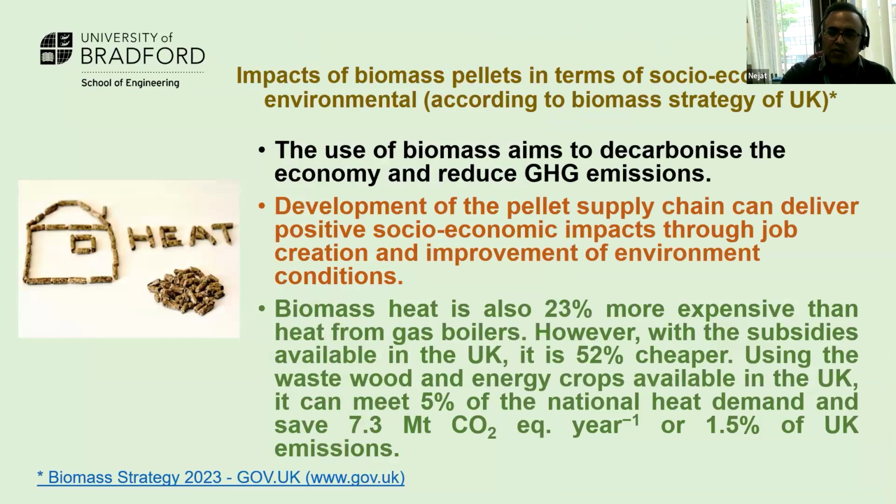On the UK website, you can see that in spite of so much criticism of using wood, the government legally approved the use of wood pellets to decarbonize the economy and reduce greenhouse gas emissions. Job creation, employment, and social and economic impact have been seen through the development of the supply chain for producing wood pellets. Biomass heat is expensive. It's 23% more expensive than heating from a gas boiler. However, the UK government subsidized it, and this has become 52% cheaper. Using the waste wood and energy crops available in the UK, we can meet 5% of the national heat demand and save 5.3 megatons of CO2 equivalent per year, or 1.5% of UK emissions. If you'd like to know more, you can follow the link to the UK government website.